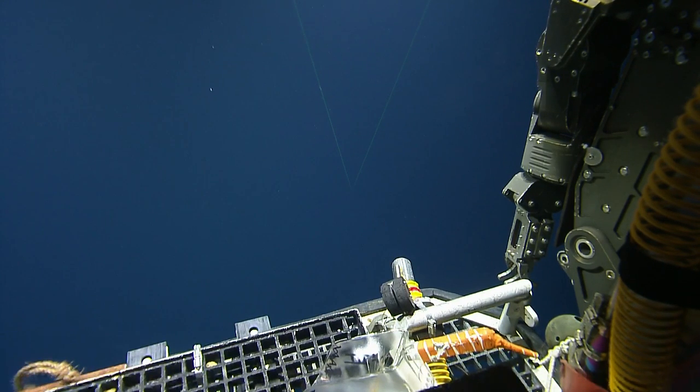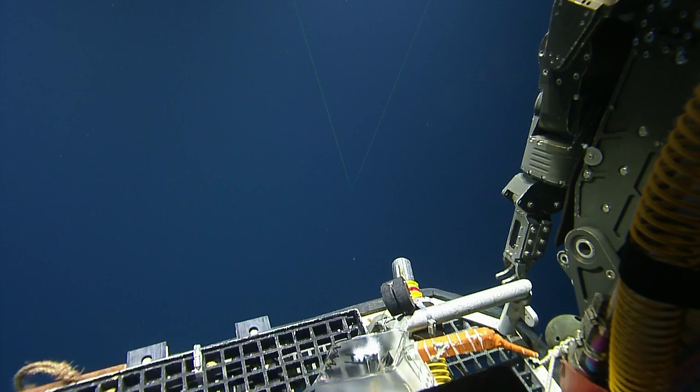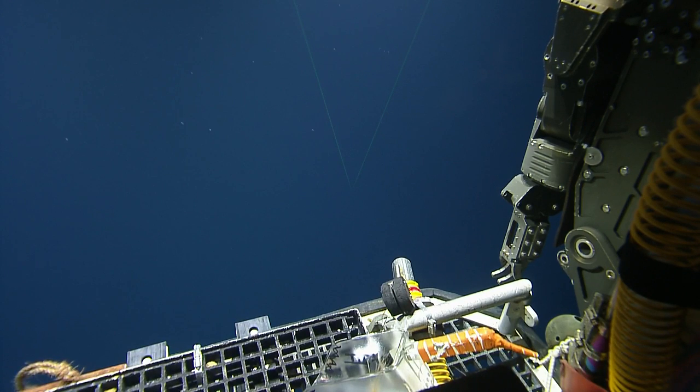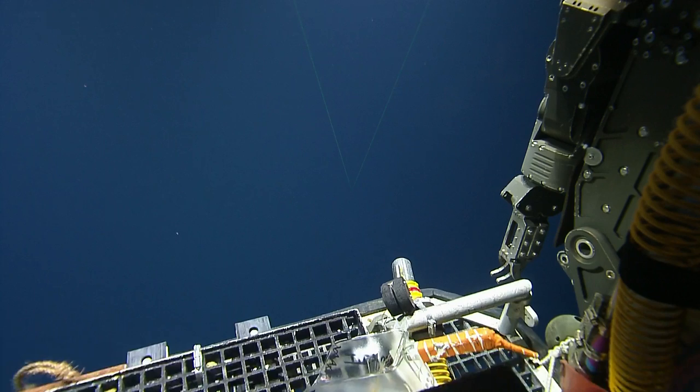What was our estimated ascent time? Anybody know? I think it was 2 hours for ascent. About 2 hours for ascent. Yeah, we're supposed to be back up on deck around noon. It's 10:30. Hour and a half.